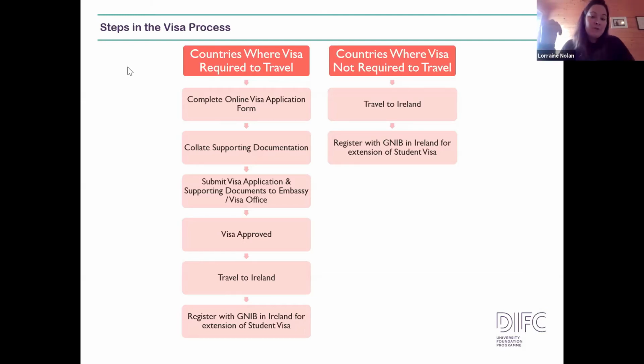For students who have travelled to Ireland without a visa and just got stamped for their 90 days, you will be required to show a bank statement in your name with €3,000 or equivalent in it. Now, you can do that in two ways. You can bring a bank statement from your account in your home country that shows the balance, or you can set up your Irish account, because you need to have an Irish account anyway, and we help you with that again. And you can just transfer the €3,000 into that account, print off your statement and bring that with you. Together with your registration letter from DIFC, you'll then be issued with your student visa and your GNIB card.